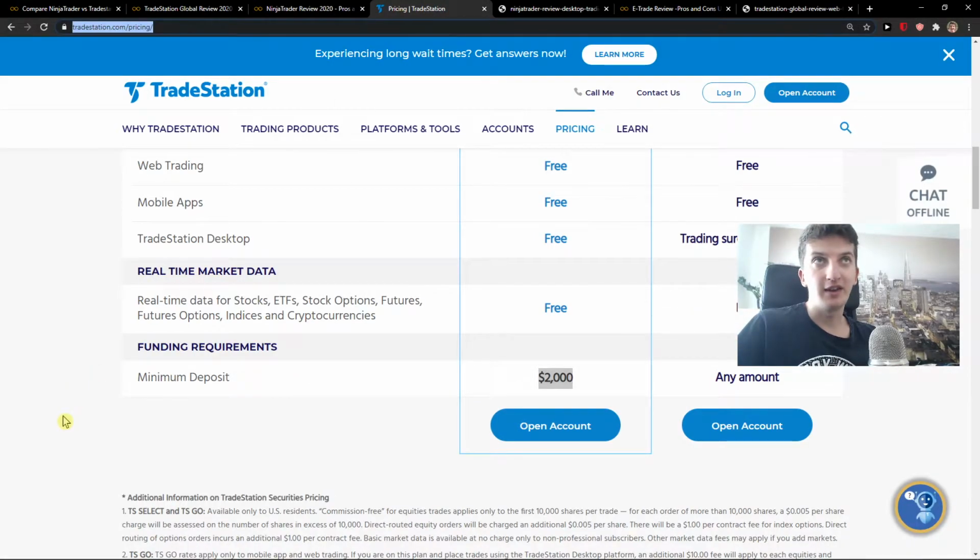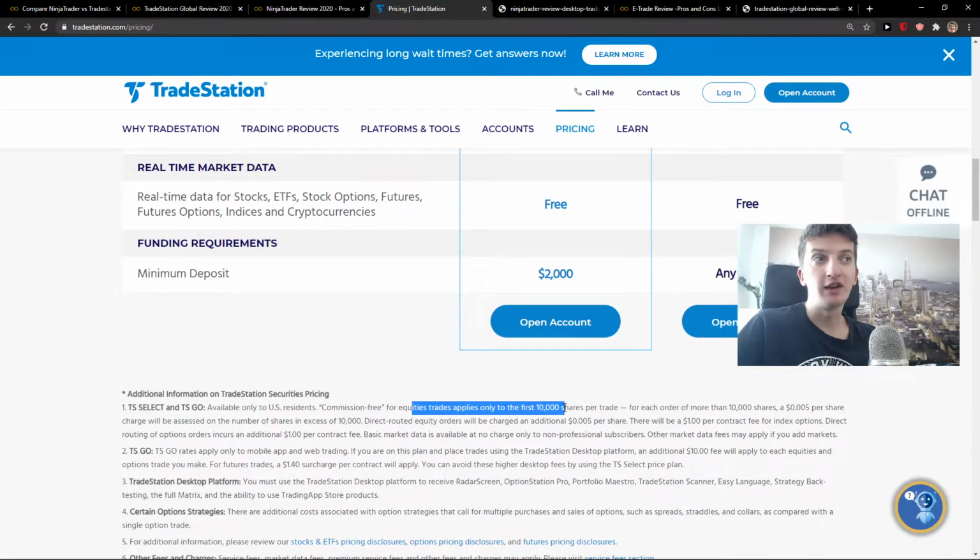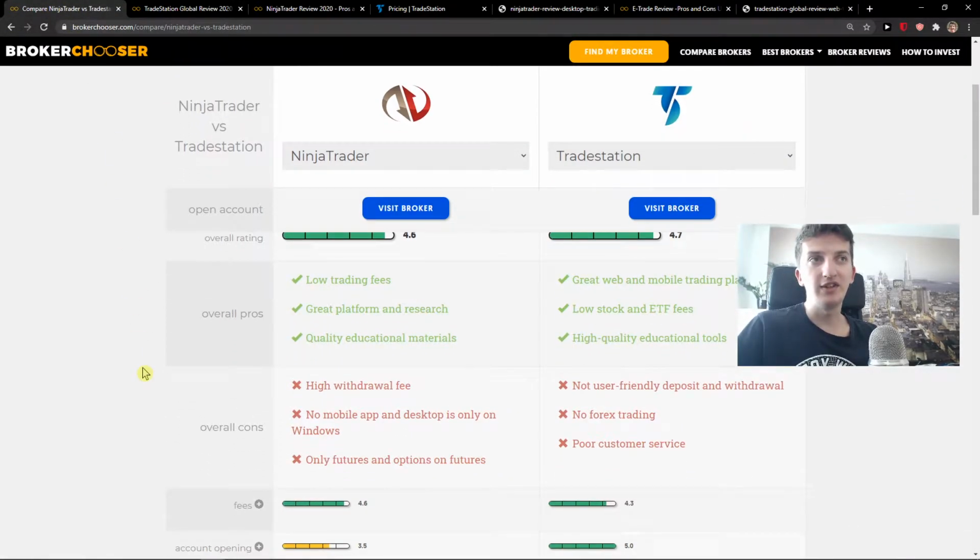Now, if you would like to trade some stocks on Tradestation, you need to keep in mind that the commission-free equities trading applies only to the first 10,000 shares per trade. So if you would like to buy penny stocks, you need to be careful, if you're going to buy a lot of stocks. So this is the first thing.